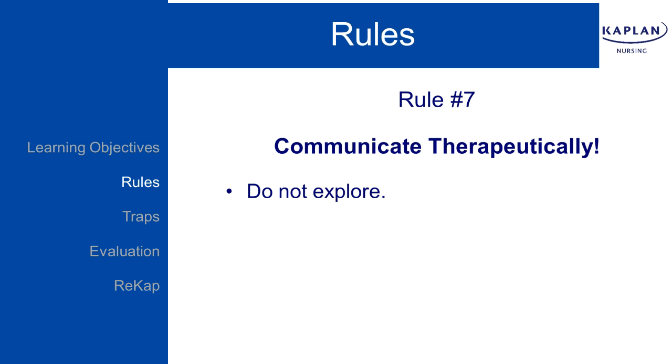Remember back to Rule 1. They want to know what judgment you're going to make. So therefore, exploring is not a right answer, and you're going to eliminate it. Do not say, don't worry, in any form.